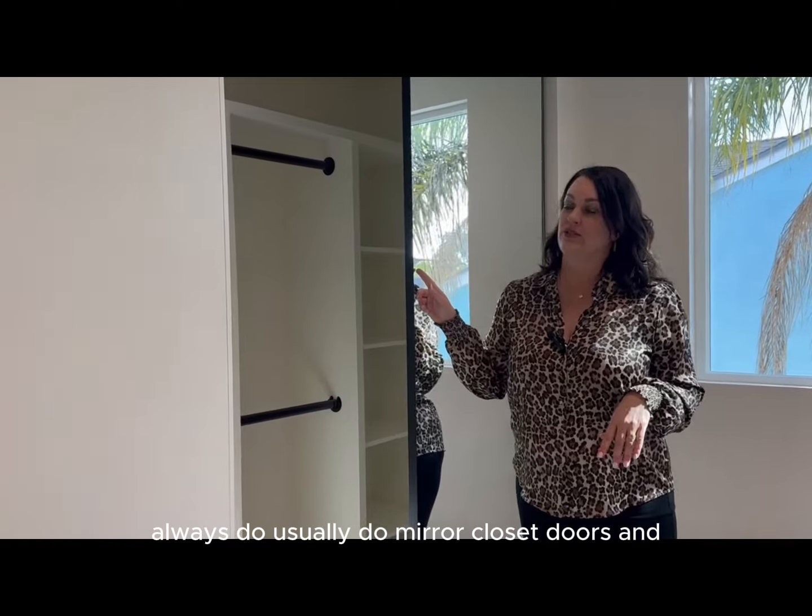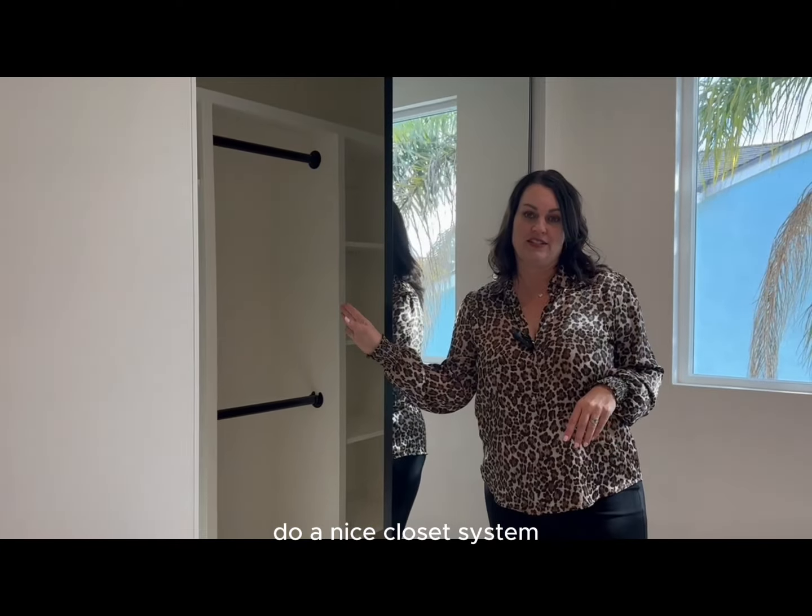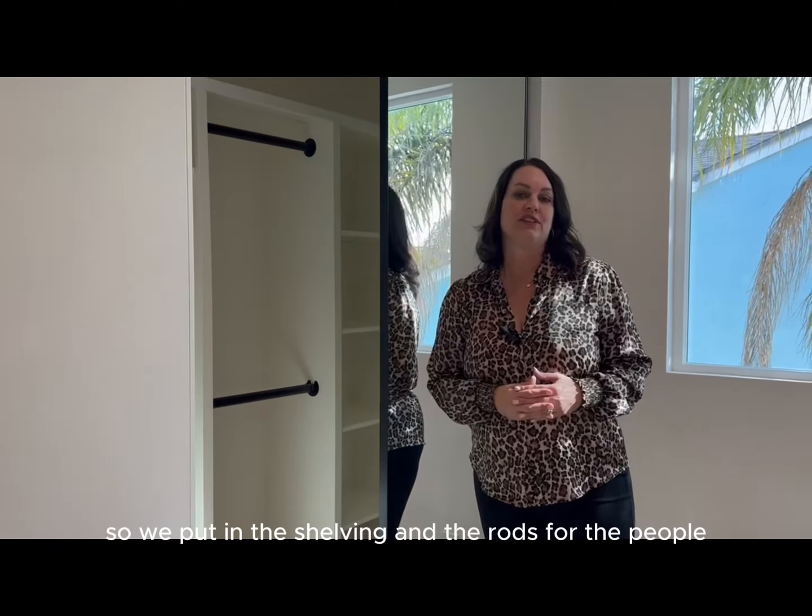Usually do mirror closet doors and do a nice closet system. So we put in the shelving and the rods for the people too.